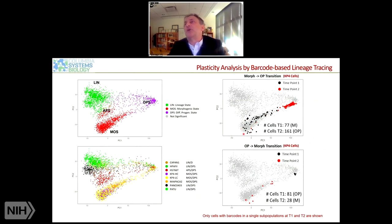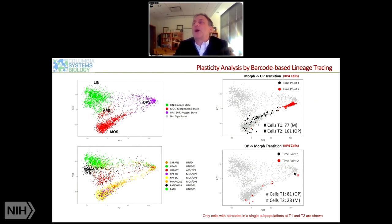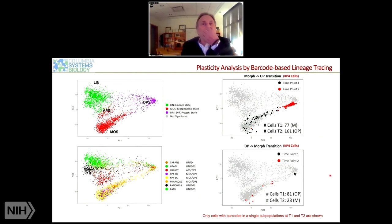You can see that these are barcodes that you see at time point 1, which is about 48 hours after the start, and only in this population. And now you can see that at time point 2, which is about 25 days, these barcodes are reprogrammed to the DPS cells. And so obviously we can see there is tremendous plasticity this way. But when you actually look at the opposite, these barcodes that were in the DPS cells and then are found in the morphogenic cells, you also see that. And so this shows that these cells are really spontaneously reprogramming between these two states, albeit with potentially slightly different kinetics.